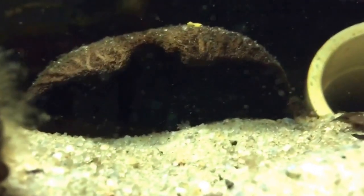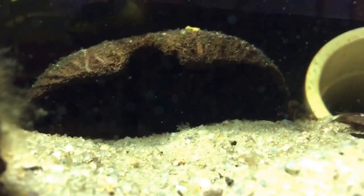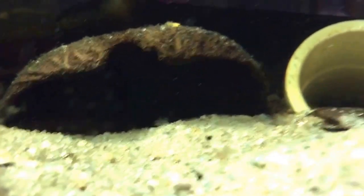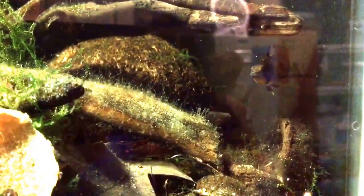I would turn on the light on my camera so we can see in there a little bit better, but it makes the video quality just absolutely terrible, so we're not going to worry about that. But if we pan over, and sorry about the glare here, see if I can get rid of that and focus in maybe a little bit. She's right there, he's kind of behind that stick. Not sure why they came out all of a sudden.